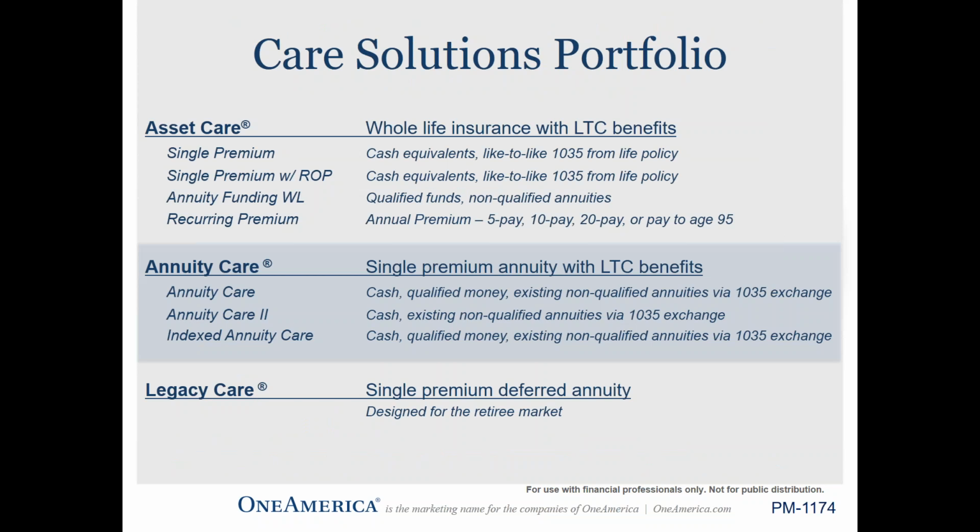So Asset Care is our whole life-based approach for long-term care that we started back in 1988. Well, in 1998, we wanted to expand our Care Solutions portfolio to include some annuity-based options. And this would really allow us to create a long-term care leveraging for clients who maybe couldn't qualify or might be highly table rated for our life-based approach due to being too much of a mortality risk. We call these annuity-based LTC policies Annuity Care.